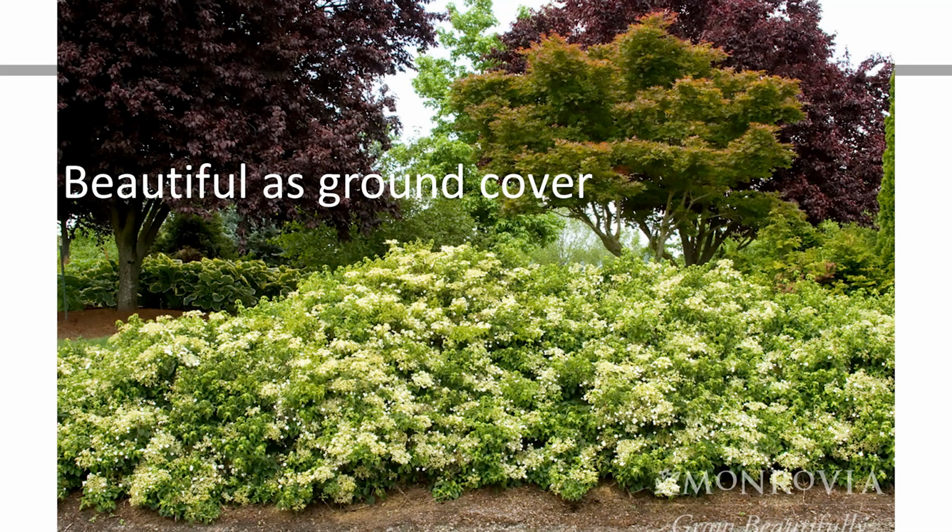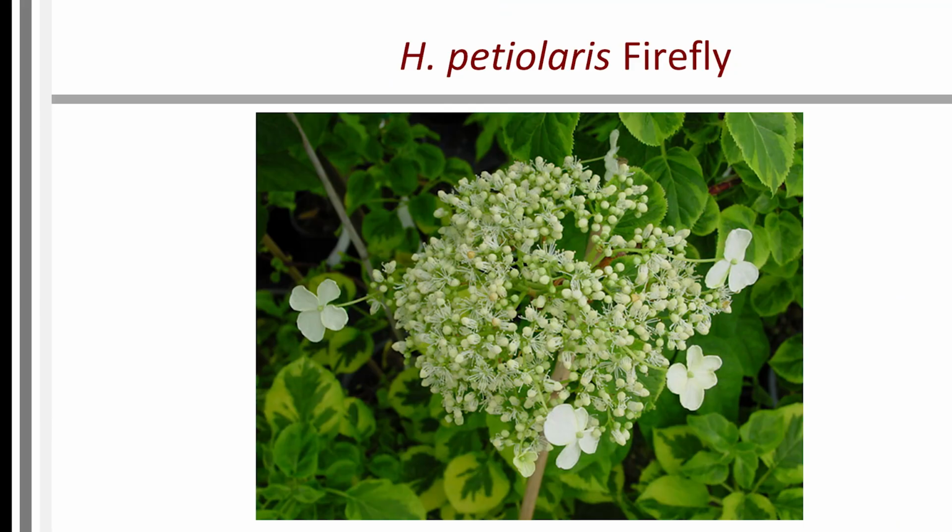But we'll have to do that for another day. This is a cultivar called Firefly, smaller, more compact. And if you look at Firefly leaves, it's a little bit of a variegated leaf, so it has a little bit different look.